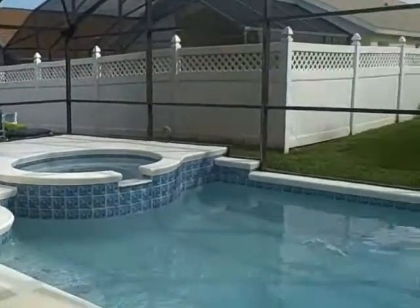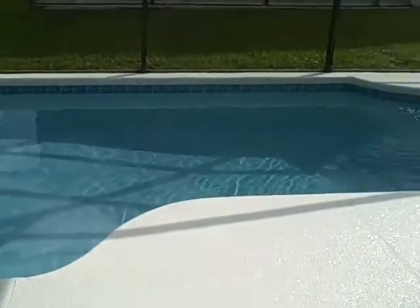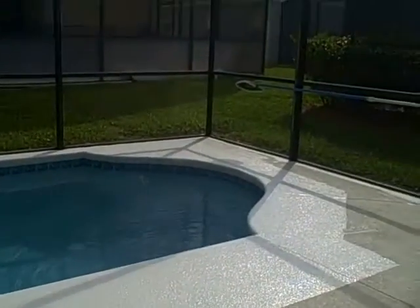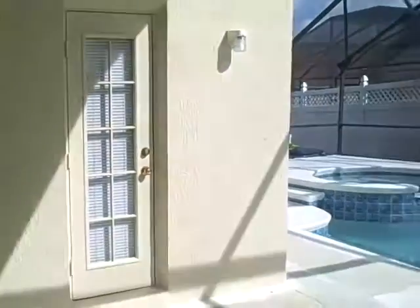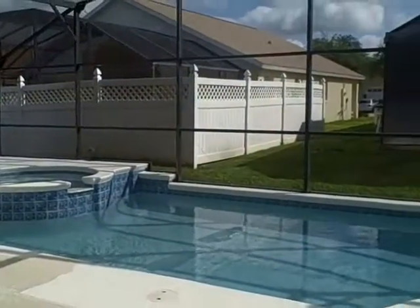The pool area is being painted as we speak, so this will be really nice. Jacuzzi, large covered deck area. And plenty of sunshine.